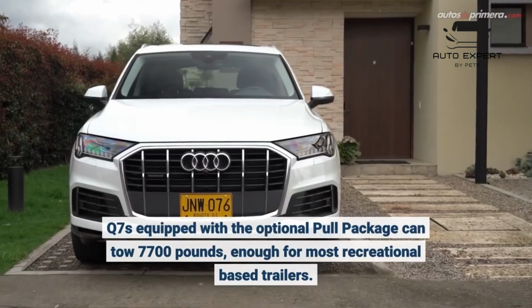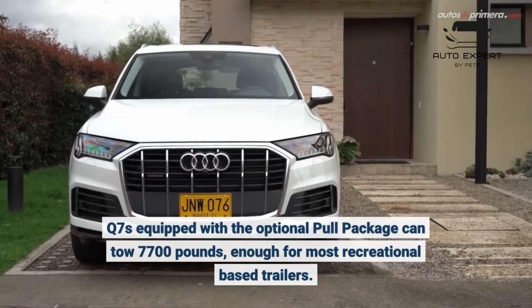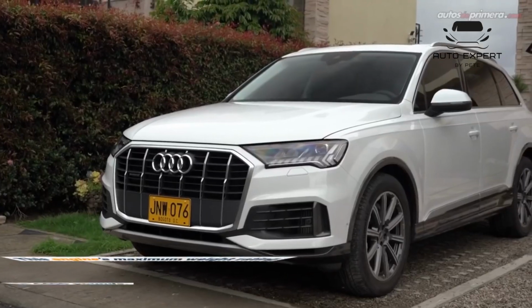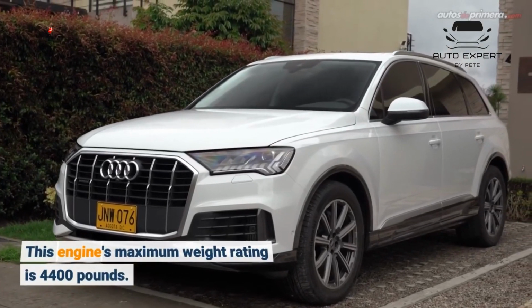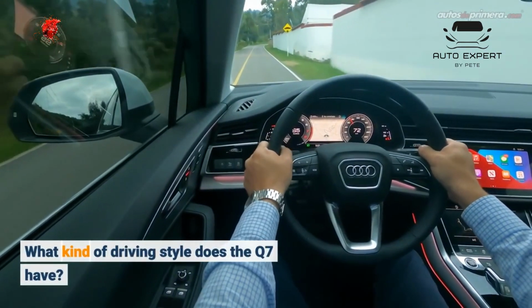The Q7 S equipped with the optional tow package can tow 7,700 pounds, enough for most recreational trailers. This engine's maximum weight rating is 4,400 pounds. What kind of driving style does the Q7 have?